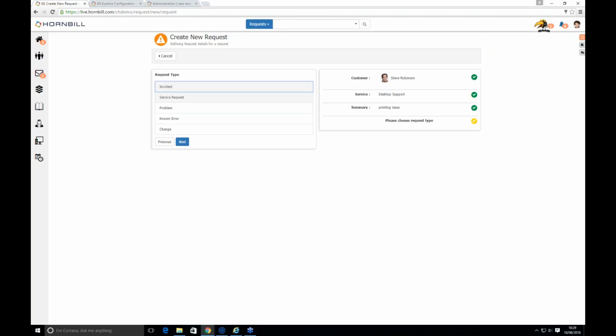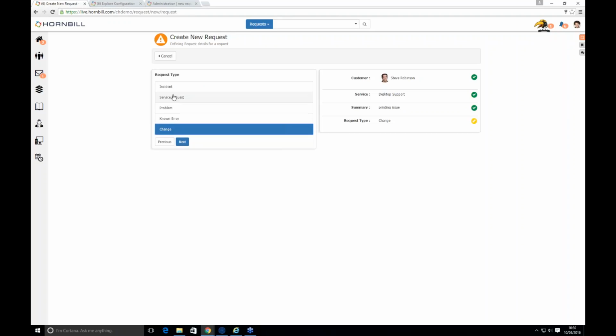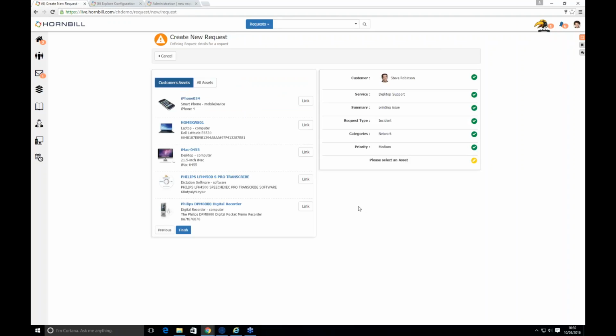information gathering engine. So at that point, we know the customer, we know the service he's calling about, we know what he's calling about. At that point, we then have enough information to classify this particular request. So let's say it's a change. The decision-based system we saw on the administrative side will take the user down the route that the progressive capture has been set up by you. So in this case, if it's a change, we're asked to upload a document. If we say, no, this is an incident, we're asked to set a category. So the end user or the analyst will only ever see what they need to see based on their previous answer. We set the priority, and again, it's completely up to you what you want to ask.